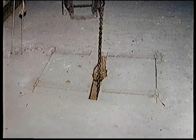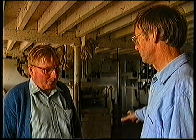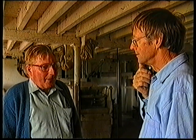And of course, the sack used to drop down on that floor. The flour goes down here and goes into some bins. There's a couple of bins downstairs there. Now, they were painted white, Dave, I noticed. Yeah, well, there was lime wash.